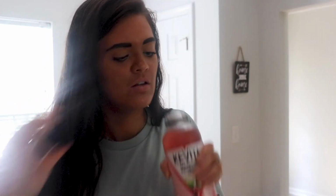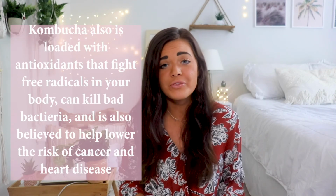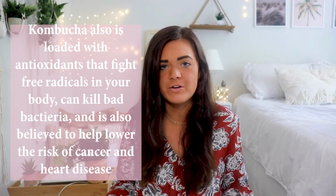And of course, if you know me at all, every single afternoon I have a kombucha. So this afternoon it was the strawberry acai coconut by Kavita, and these are filled with probiotics, so it gives your gut good bacteria just to help with digestion and to keep everything flowing through your body. And I noticed a huge difference whenever I don't have kombucha, so this one's amazing.